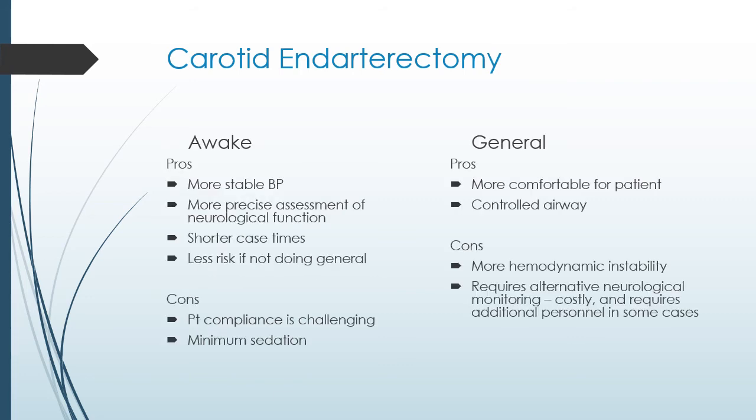So you can do this awake, or you can do this under general, and what degree of general is questionable. Awake seems to be probably the better of the two. The problem is the patients typically don't tolerate it. They're anxious, they're concerned about what you're doing. They get freaked out in the middle of the case, or they have the complication of stroking out in the middle of the case, and now you have to intubate them because you don't have an airway anymore.